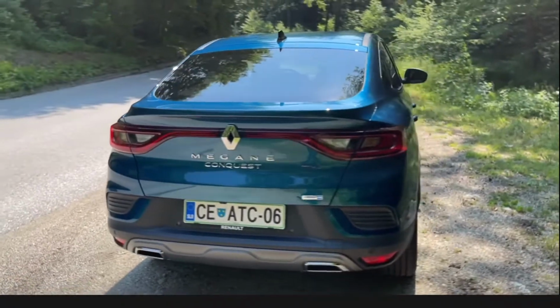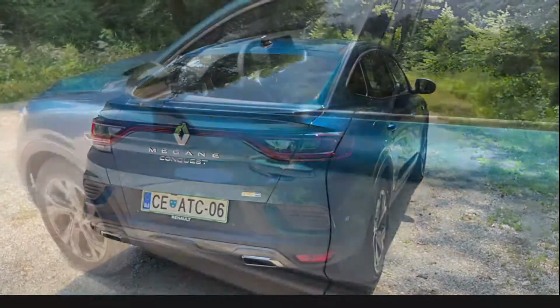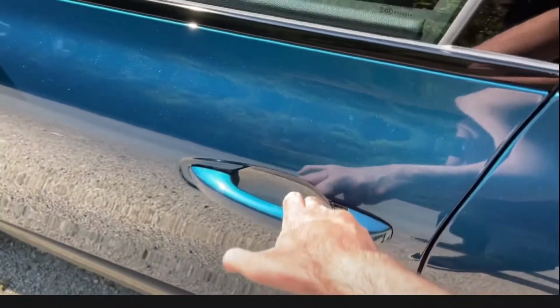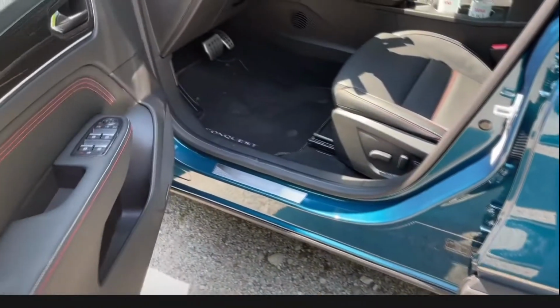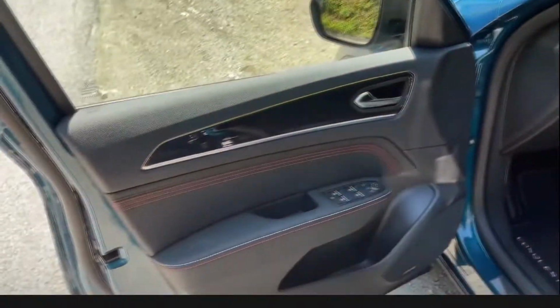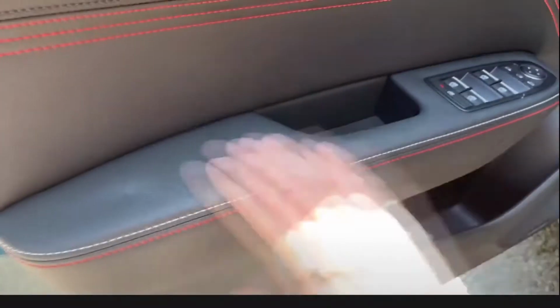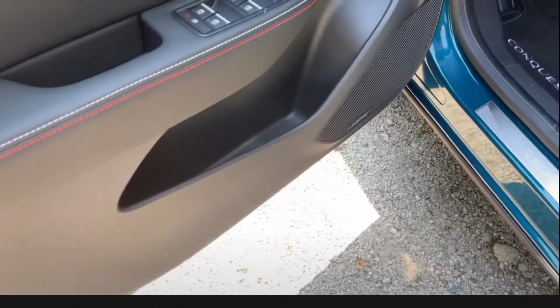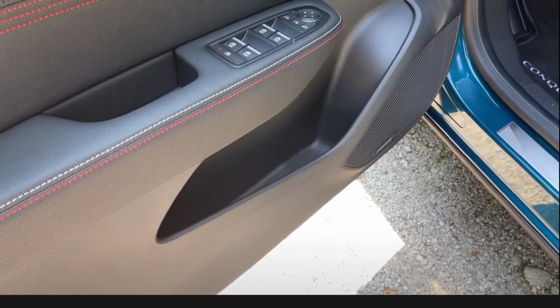And now it is time to check out the interior. Stepping inside, you just need to press this, and the car unlocks. And here we are greeted with a rather sporty interior, but let's start here. This is the imitation of the carbon fiber. You have the ambient lights as well, the nice red and white stitching with leather, and the door pockets are very big. They can actually fit a 1.5 liter bottle as claimed by Renault.